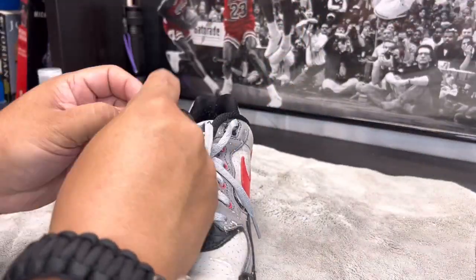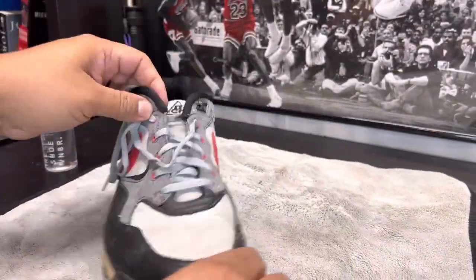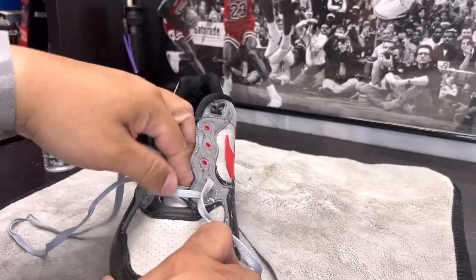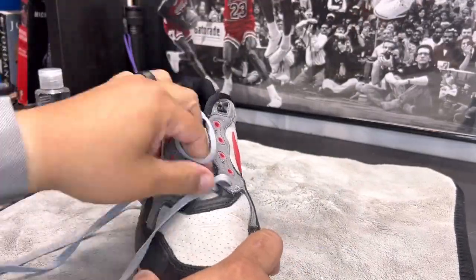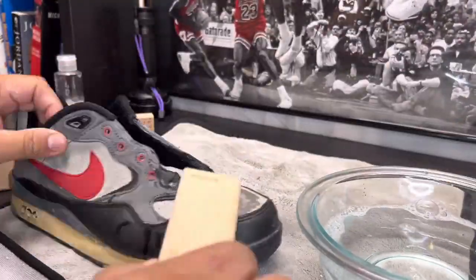All right, first we got to remove the laces. And second, we're gonna hit it with some Rejuvenator shoe cleaner.